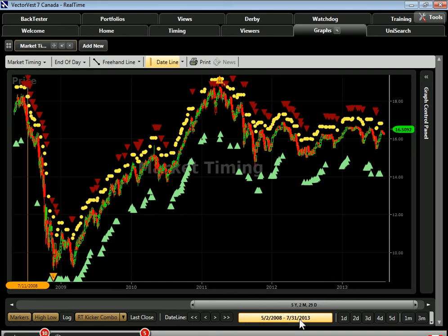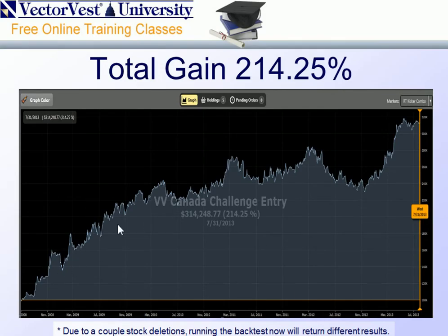And if we go back to the PowerPoint, let's take a look at that again. Overall, you can look and see this equity curve. We had a total gain of 214% during that time period. We made money 4 out of the 5 years. So one of our goals with this Canada challenge was to spark some creativity and develop some money-making trading plans which you can look into and possibly use for yourself moving forward. And hopefully over the past few weeks, you've seen that.